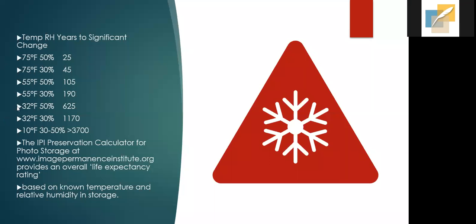So this is an example of the dramatic increases in life expectancy you can get from some very basic changes in terms of temperature and humidity control. You start with 75 degrees, which is not impossible for some basic storage conditions. 25 years of significant change in terms of preservation. We are actually at the level of the 3,700. We have our film materials now in a 0-degree freezer with humidity control. And so that gives me great comfort that at some point we'll have the resources to work further with the collection and hopefully bring it to a more accessible state.